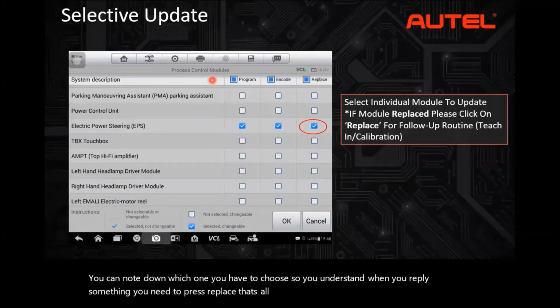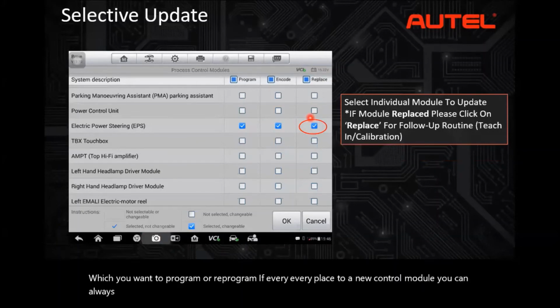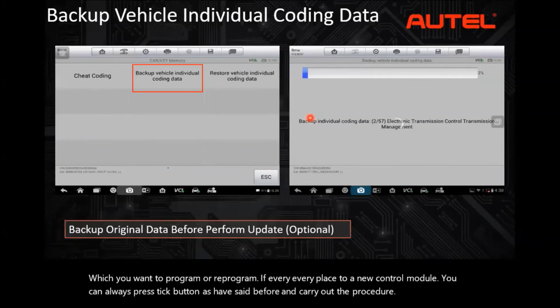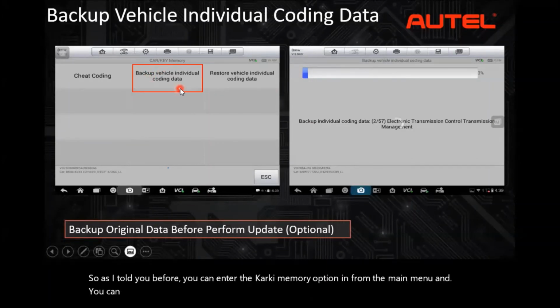And when we come to selective update, you can select the particular control module which you want to program or reprogram. If you have replaced it with a new control module, you can always press the tick button, as I've said before, and carry out the procedure. As I've told you before, you can enter the car or key memory option from the main menu, and you can back up the vehicle's individual coding data.